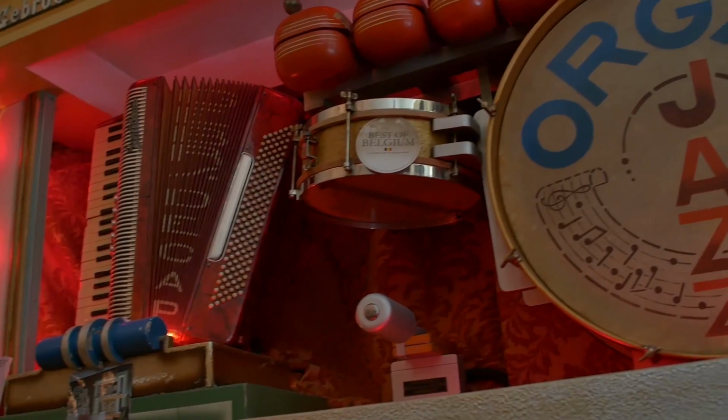Give me the rundown on the GMC. This lived in a bar in Ghent in Belgium.